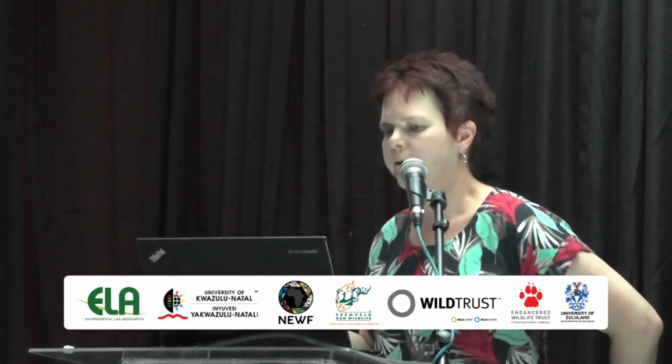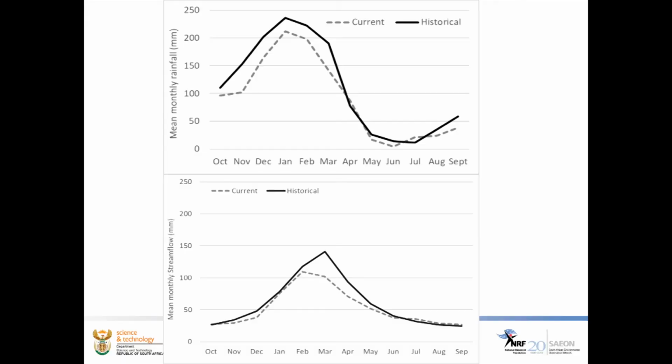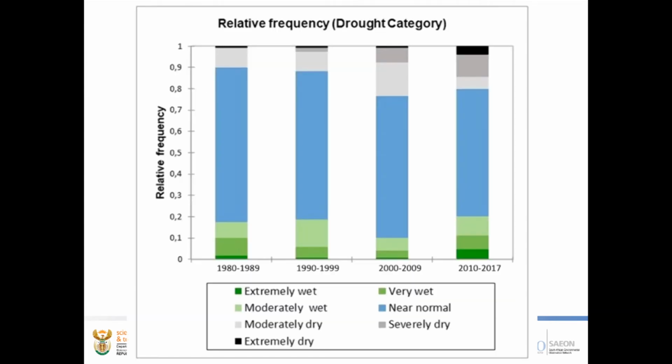So just to show you that lag in a little bit of an easier way to understand it, that's the mean rainfall over the current period against the historical. So you can see the drop, and here the streamflow, and you can see how that flow period there is lagged.